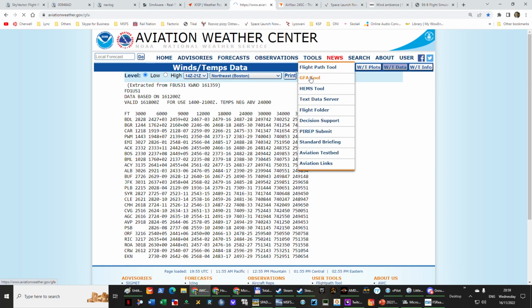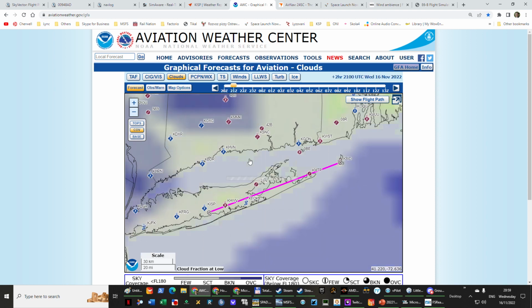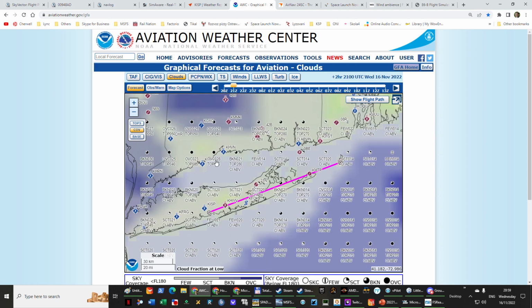I expect to encounter some low clouds. Usually it should be like 2000 feet, 2000 feet broken. So I plan to fly at 1500, and we'll see how that works out for me.